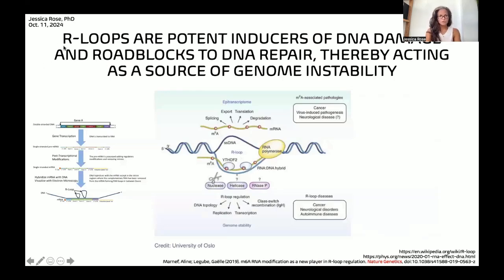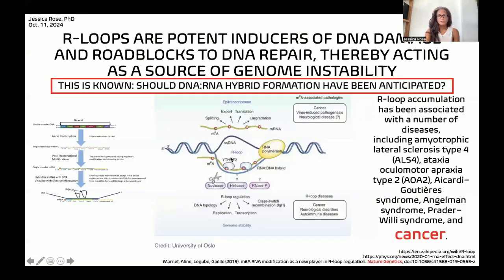As I mentioned, these R loops are potent inducers of DNA damage, and they're roadblocks to DNA repair. And in addition to cancer induction, we can have viral induced pathogenesis, neurological disease induction, and autoimmune disease induction. So it's quite possible that this is why we're seeing particular adverse events arising in terms of the clinical setting and also the pharmacovigilance database setting. As I said before, this can lead to cancer, and it's another mechanism of action that I suspect, and I suspect that this is behind what we're seeing clinically.